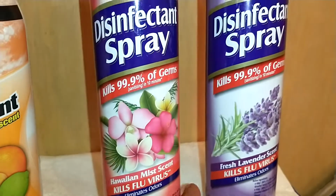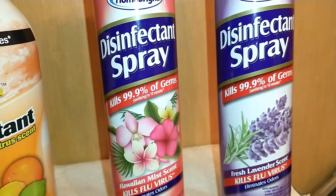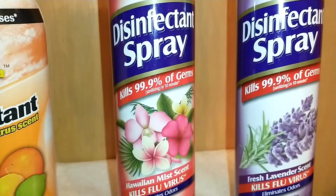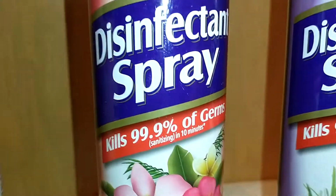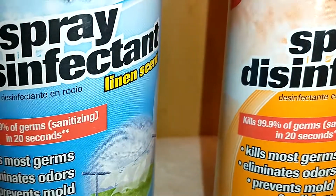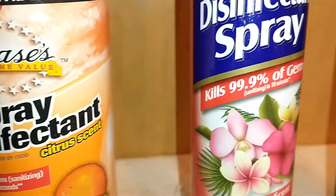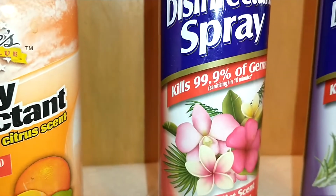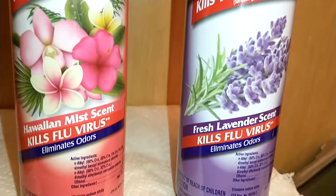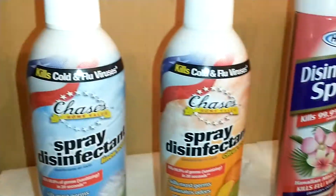Okay, and this one, the same one, kills 99.9% of germs. This is what I had against this one. It does it in 10 minutes compared to this one that does it in 20 seconds. So you might want to go with this. Read the labels when it says it kills 99.9%. And this one was in the fresh lavender scent. So I probably won't buy these again, as opposed to I'll get these.